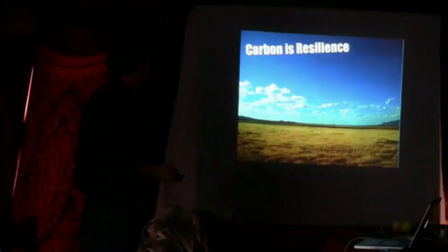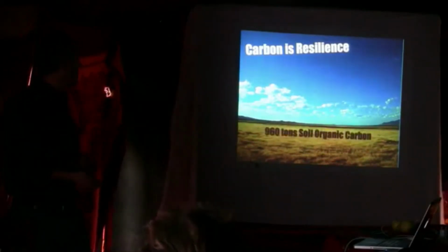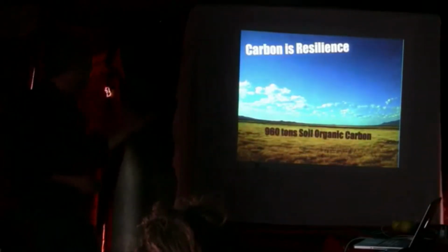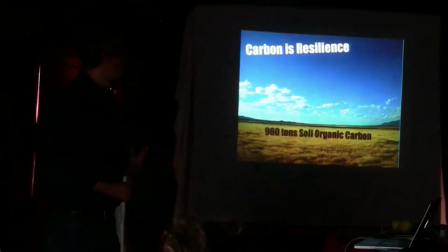So carbon is resilience for this system. It basically gives us about 960 tons of soil organic carbon that got added to the system.